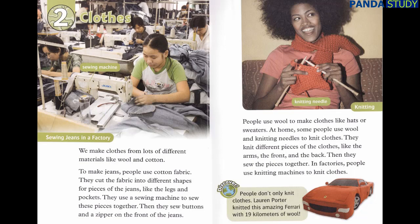Discover! People don't only knit clothes. Lauren Porter knitted this amazing Ferrari with 19 kilometers of wool.